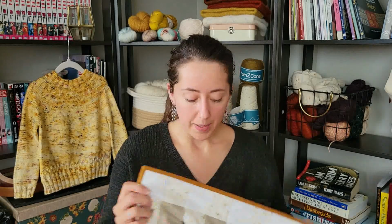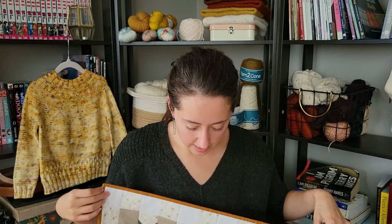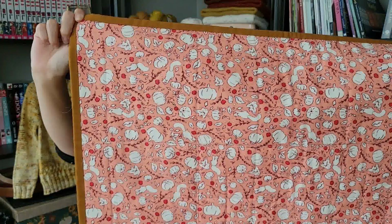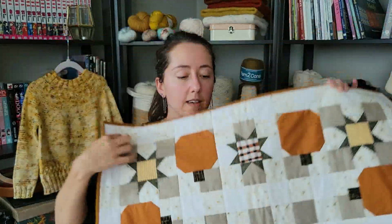Okay, my last finished object is a sewing object. It is the table topper that I had shown you the top of last time, and this is literally the reason that I'm filming today, because I really want to put this on my table. But I did finish it, and so what I did is I basted it with this adorable background fabric. This is just something that I found in my stash. And then I just did some really basic quilting.